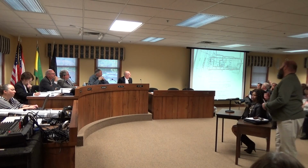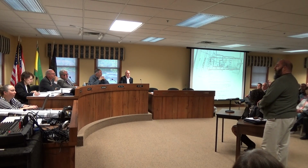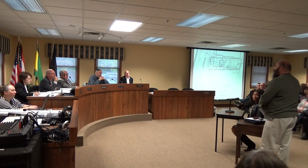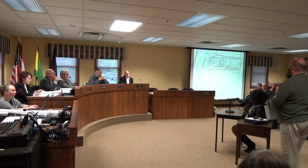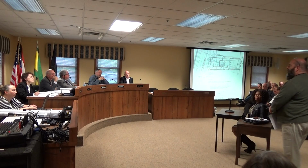And given the fact that without a variance, this property is useless. It's not able to be used for its intended purpose. There isn't anything that could be put on the property. I mean, raise the building, can't put anything else back on the property that would allow all the confines of what this property is required. First off, we require 100 foot width. We don't have it. We require 20,000 square feet. We have 9. This property is not usable in its state.